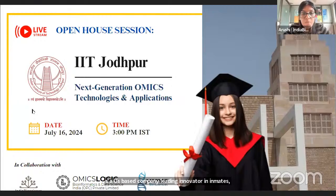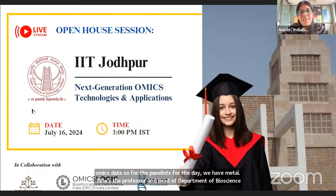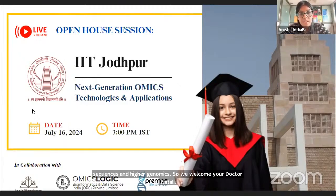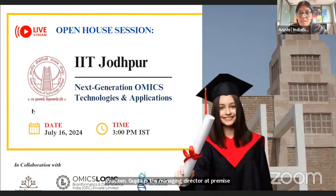For the panelists for the day, we have Mitali Mukherjee, who is the professor and head of the Department of Bioscience and Bioengineering, IIT Jodhpur. She was formerly a chief scientist at CSIR IGIB, which is also my alma mater, and was involved in setting up key genomics initiatives in the area of rare genetic disorders, population genomics, and functional genomics of repetitive sequences. So we welcome you, Dr. Mitali. Praveen Gupta is the managing director at Premas Life Sciences and has over 23 years of experience in the life science and molecular diagnostic arena, handling solutions for cell biology, proteomics, high throughput screening, and genomics.